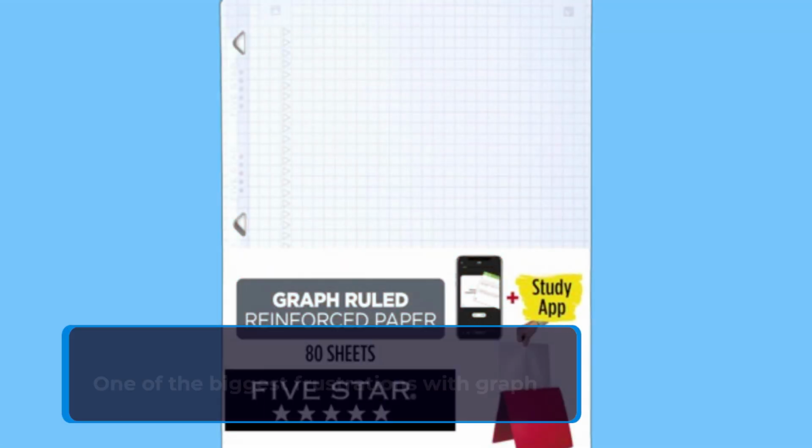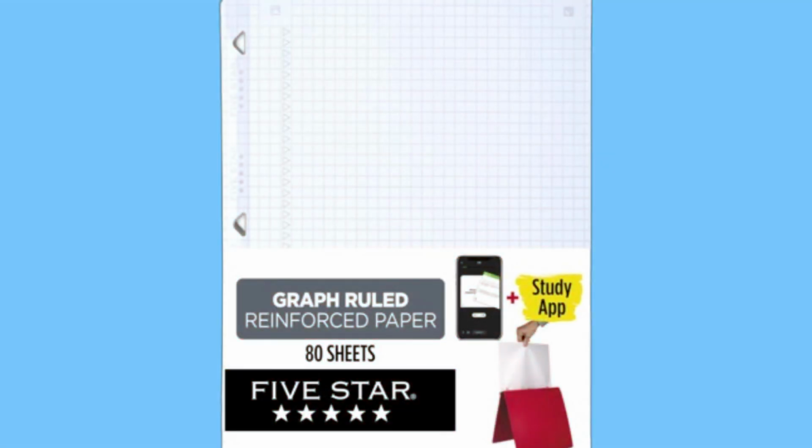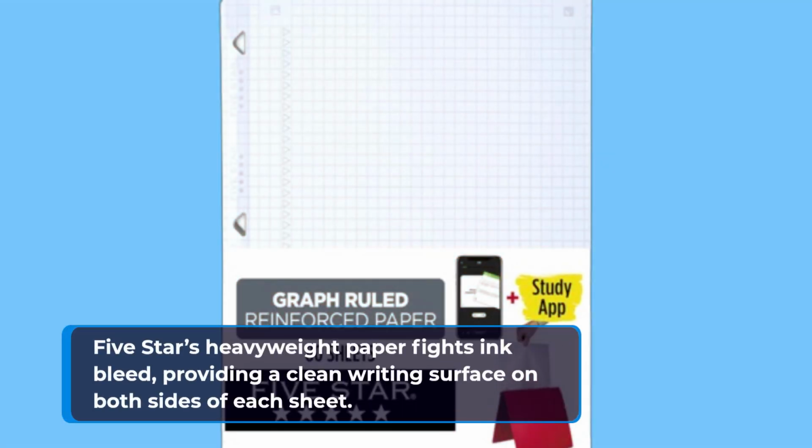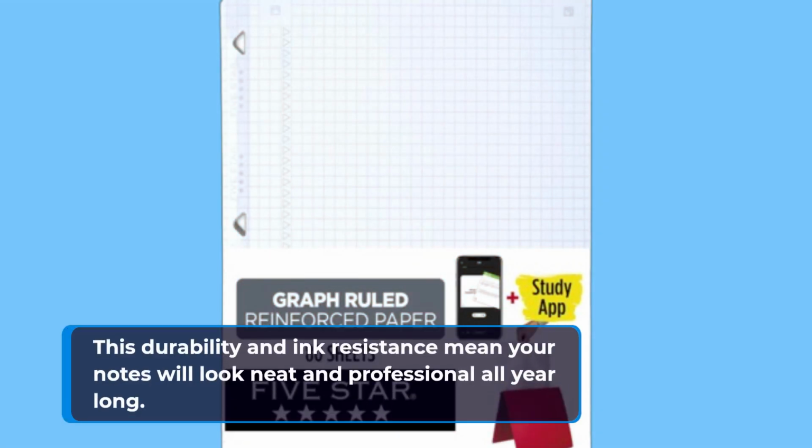One of the biggest frustrations with graph paper is ink bleed through, especially when using markers or gel pens. 5-star's heavyweight paper fights ink bleed, providing a clean writing surface on both sides of each sheet. This durability and ink resistance mean your notes will look neat and professional all year long.